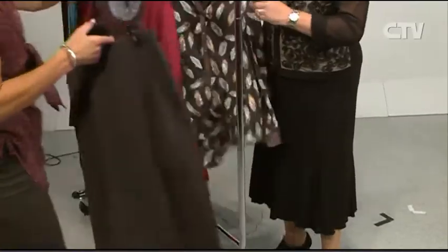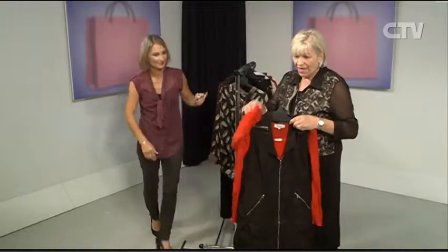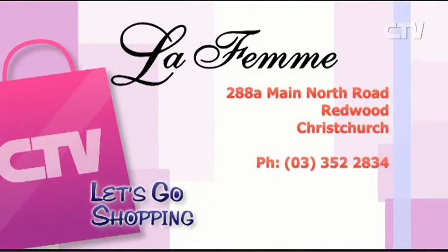So have you got a few colours? Oh yes, lots of colours coming through. We love colour. And the vests with our wee hats in store. So the hat even comes in the red.